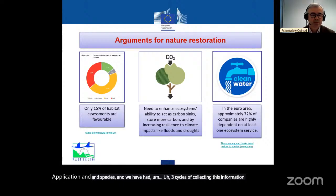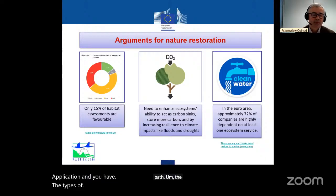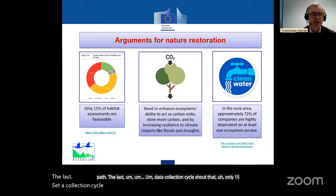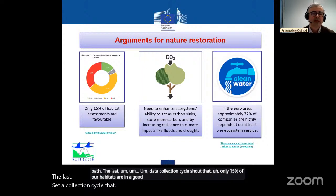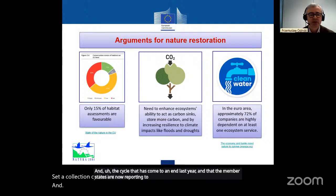And unfortunately, to date, this picture is rather bad. The last data collection cycle showed that only 15% of our habitats are in a good conservation status. And the cycle that came to an end last year and that the member states are now reporting to the Commission is unlikely to show any major improvement in this regard, unfortunately.